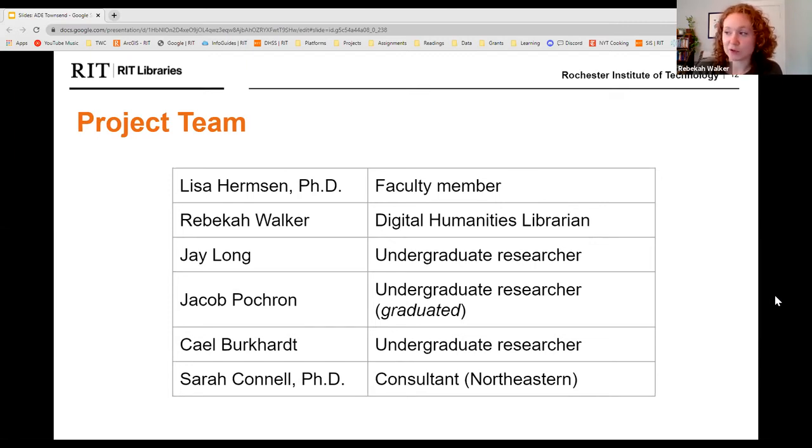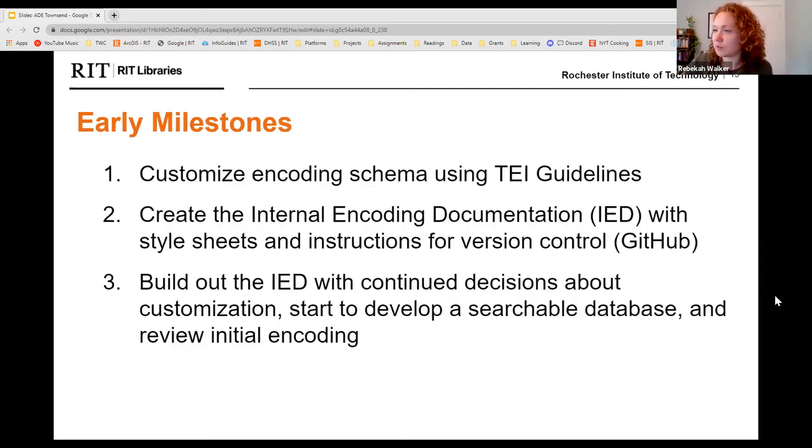Undergraduates make great collaborators, especially since they get to do the hands-on work, and they also get to contribute to the editorial decisions and all of those things. That's been wonderful. We also consult with Dr. Sarah Connell, who's at Northeastern. I would say probably without her, we would not be in as good of a spot, because she helps us to set our TEI straight. She's been invaluable. So we have a great team.